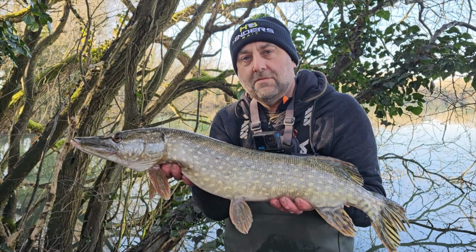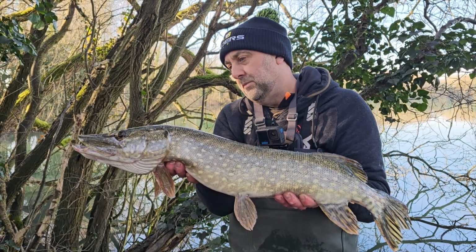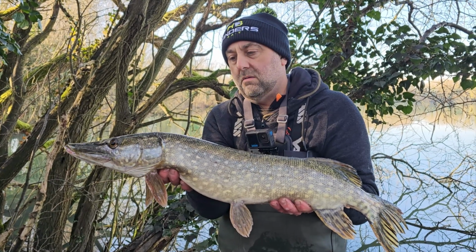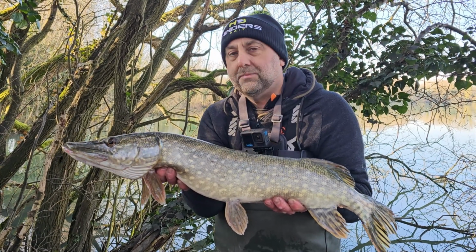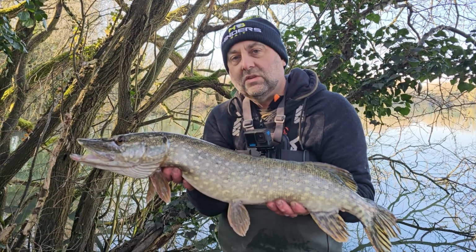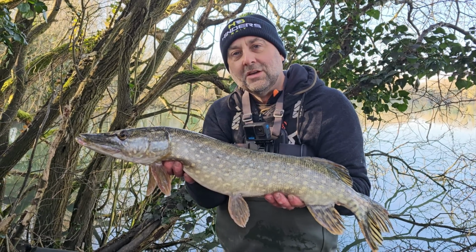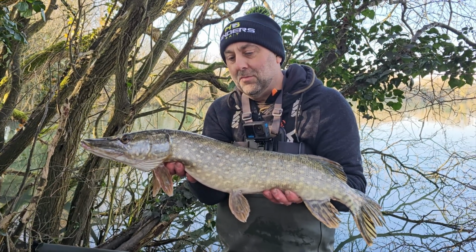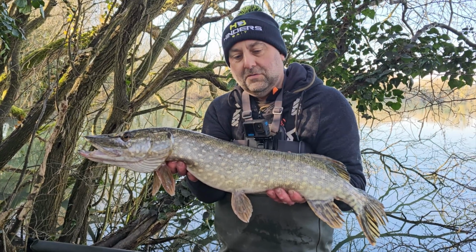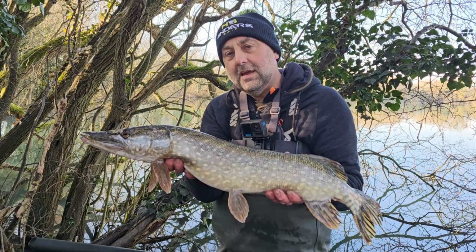So 2.5 hours in, this is my second pike on the bank, just under 6.5 pounds. We lost one about half an hour ago, but that's the chances you take. I always try and strike early to avoid that deep hook, and on that occasion I think I probably got a bit excited and struck just a little bit too early. But this one came on a smelt, fished under a tree, so we'll carry on and see if we can get another one.